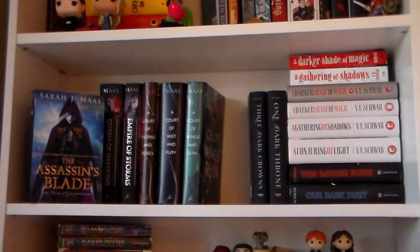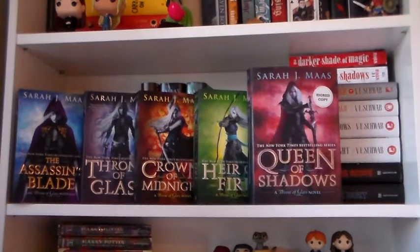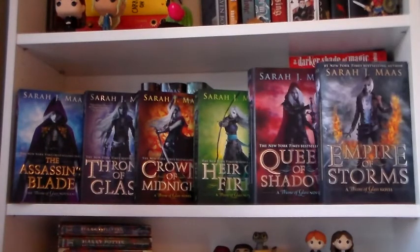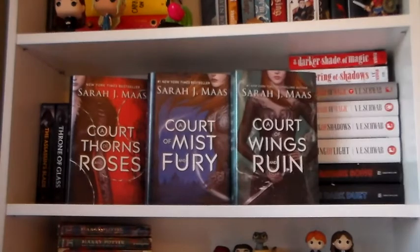The Assassin's Blade, Throne of Glass, Crown of Midnight, Heir of Fire, Queen of Shadows, and Empire of Storms, all part of the Throne of Glass series by Sarah J. Maas. A Court of Thorns and Roses, A Court of Mist and Fury, and A Court of Wings and Ruin, all part of the A Court of Thorns and Roses series by Sarah J. Maas.